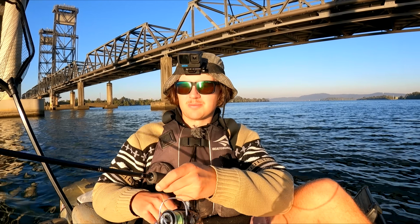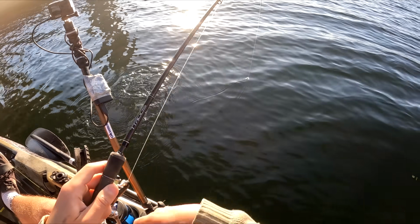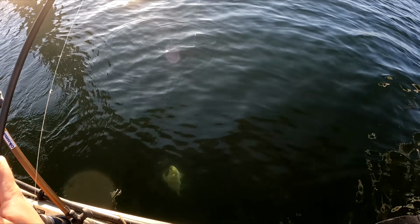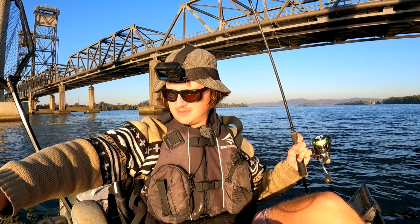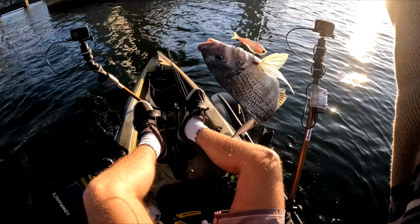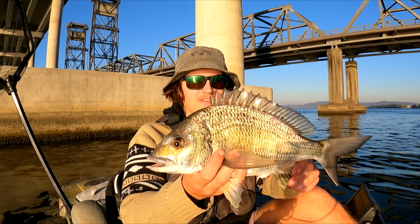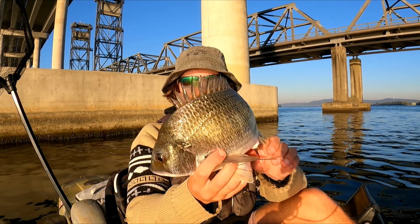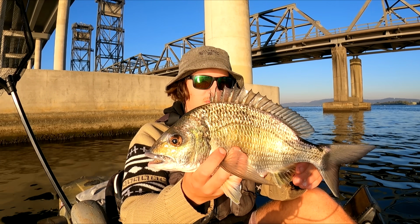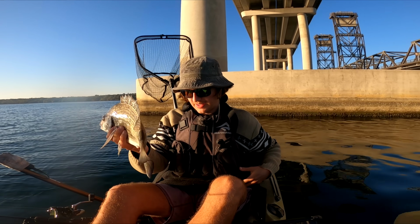Right along that pylon he picked it up. Yeah, look at that. That is a tank of a brim. Absolute tank. This bridge has some big fish. Got some heavy line, so we should just be able to lift him in. We haven't been fishing for too long at all, and we've already ticked off a really, really nice fish. Probably only 5 or 6 casts into the morning, and we've caught 2 brim and a tailor, so what a good start. We'll get him going.